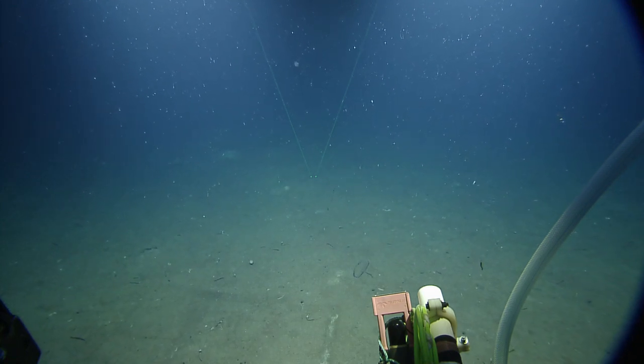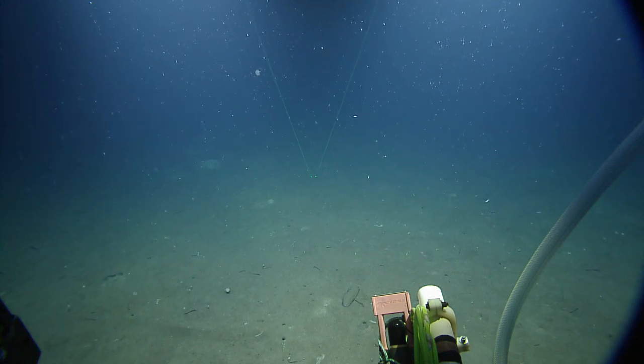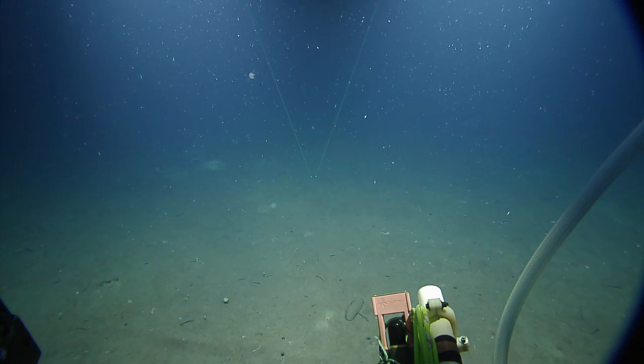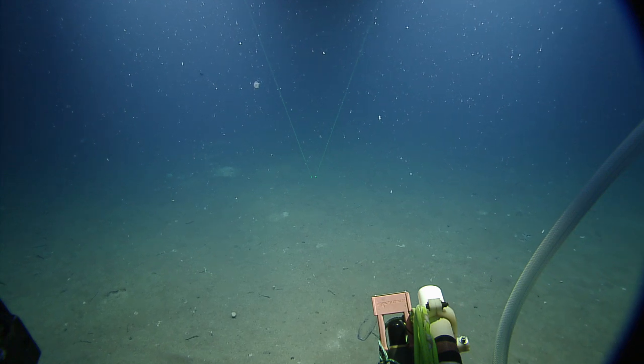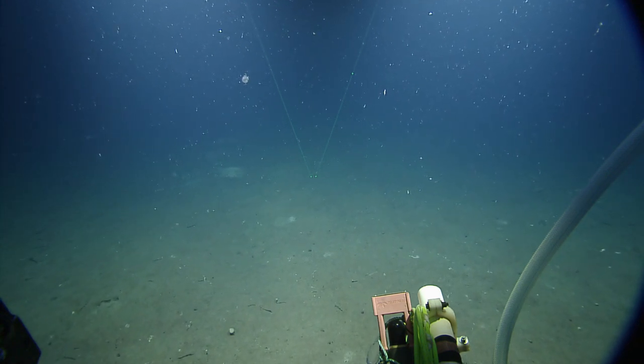Are we seeing anything? This is pretty flat here. Do you want me to turn off the down lights? Yeah. Turn those off. Oh, okay, good. Just a lot of stuff in the water. There's something out there. Do you see it, to the right of the lasers?